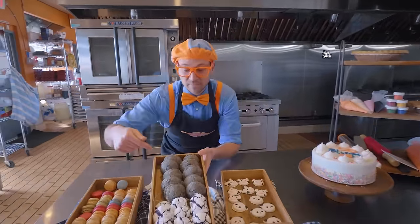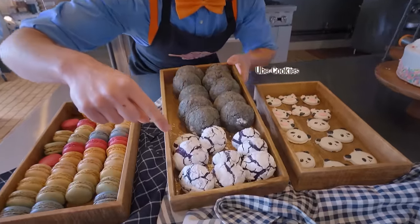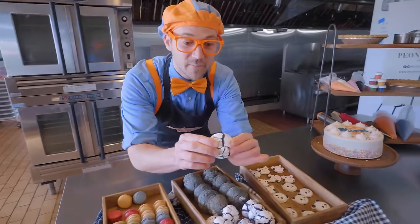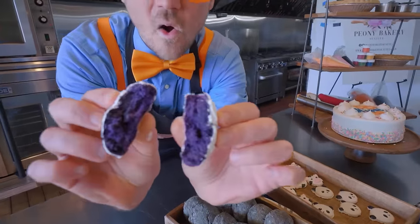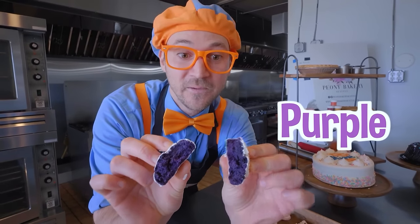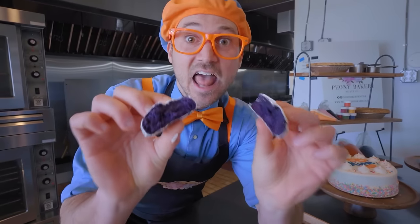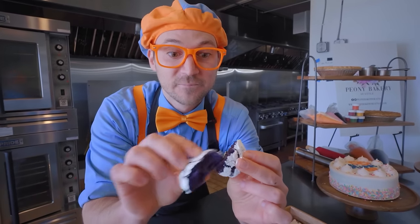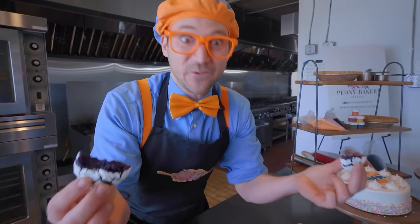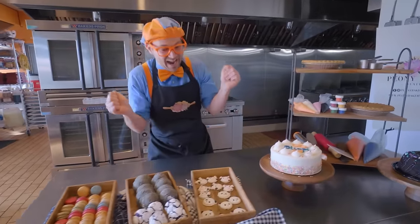Whoa, we have some black sesame cookies. Yum, and some ube cookies. Yum, check these out. Open these up. Wow, what color is that? Yeah, the color purple. Yeah, there's no food coloring in this. That is the color of the food that was added into this cookie. That's so cool. Okay, put that right there for me to eat later.